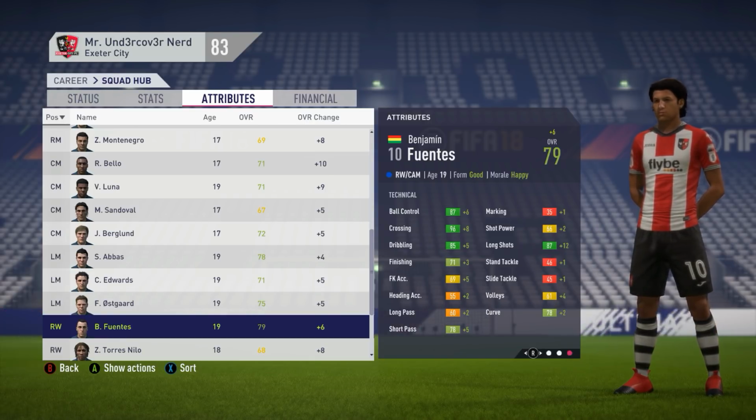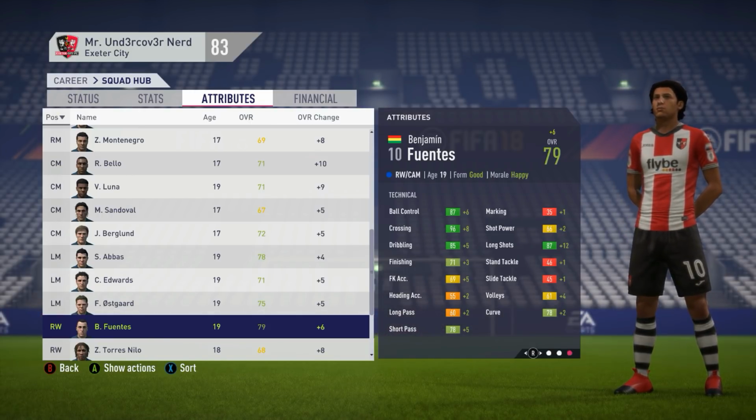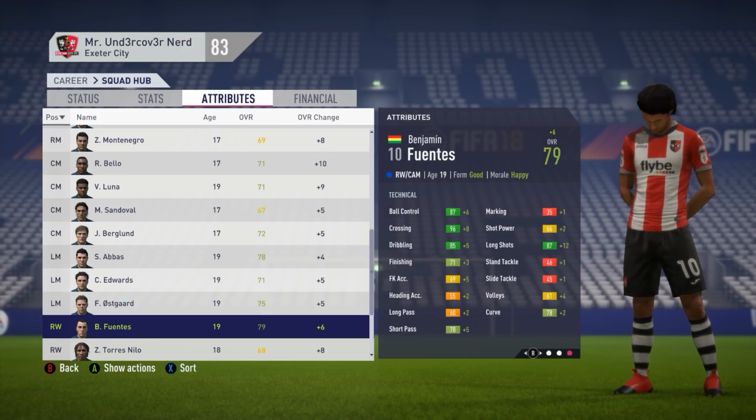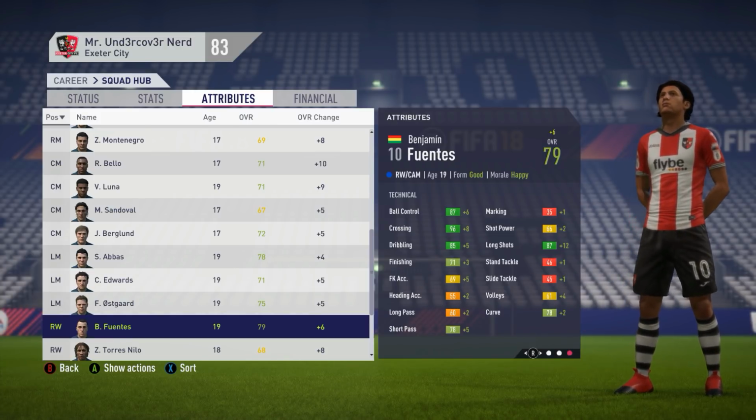I mean, I was astonished at Rose. I was like, oh, yeah, Rose at a 90. 96. This is crazy. That means that, like, 96% of the time, when this guy crosses the ball, it should freaking land at someone's head.